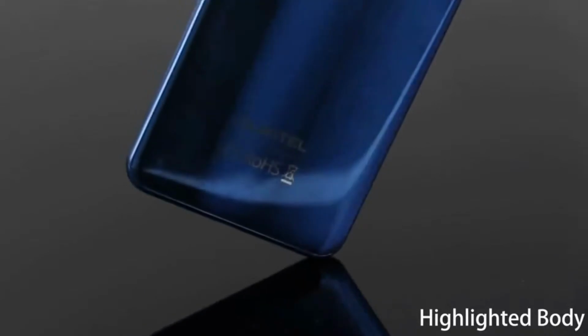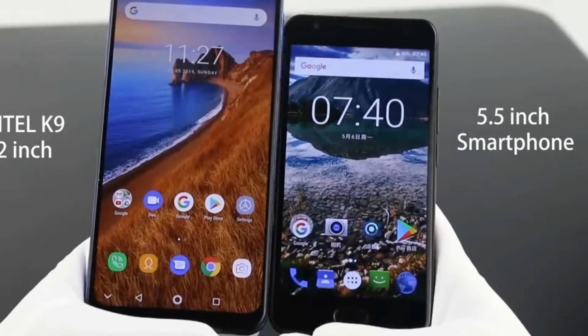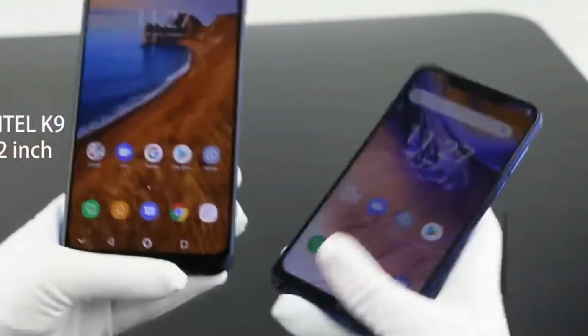The display has a 19:9 aspect ratio with a resolution of 1080 x 2244 pixels, and easily dwarfs any other phone you put next to it.